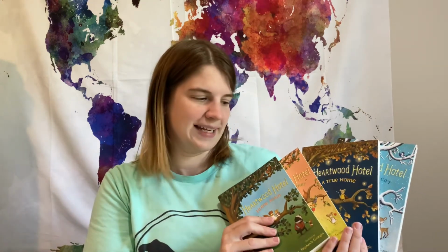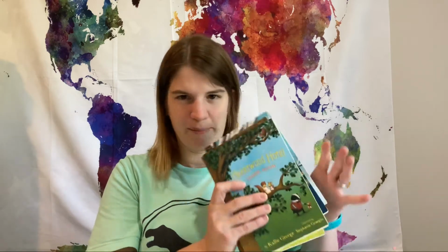Another chapter book series that we have read, and I'm always recommending because I didn't know about these for the longest time, is the Heartwood Hotel series. I probably have them out of order, but there are 4 books, and they are the cutest, about animals living in the forest and how they help each other and become friends and family. And they are so cute. It's by Kallie George, and I would definitely recommend these. Heartwood Hotel, there are 4 in that series.